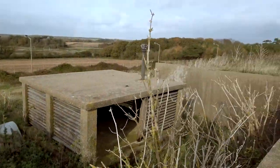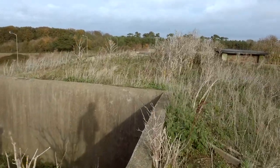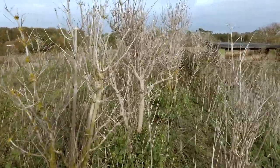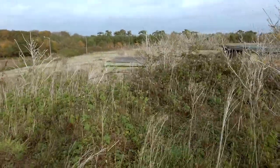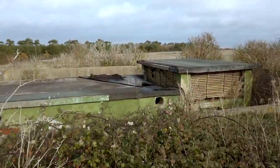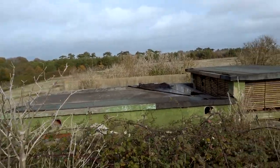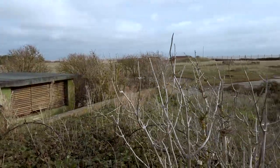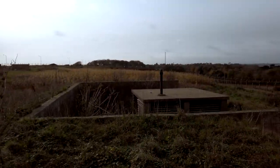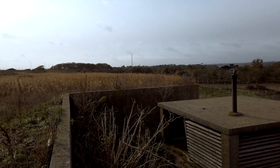Here you can see two air vents for the underground bunker. Their huge size only suggests how big the bunker below is. The site is situated on a hill close to the coast and offered amazing views out to the River Debden.